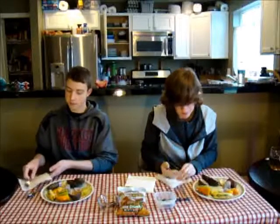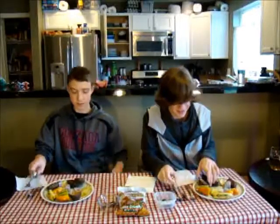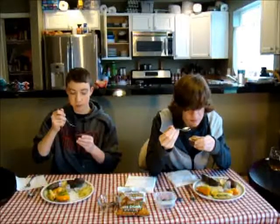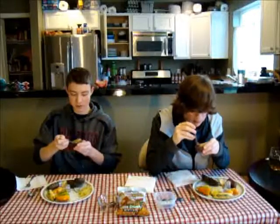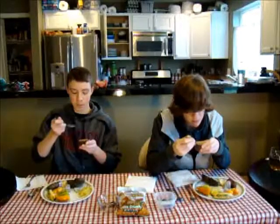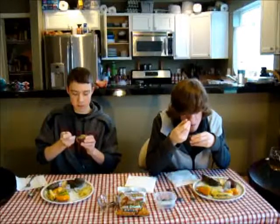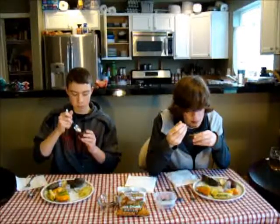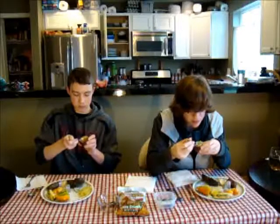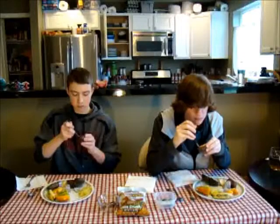Alright. So, I'm ready to try this passion fruit here. Okay. Here we go. It smells really good. Whoa. That is intense. Really intense. Really tangy. I don't know if I like it though. I kind of like it. It's got a good flavor. Very strong flavor. The seeds kind of pop when you chew them. That's not bad. Yeah. I'll give it a three. Three.